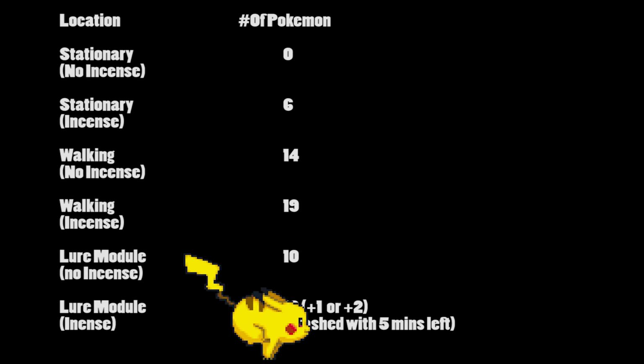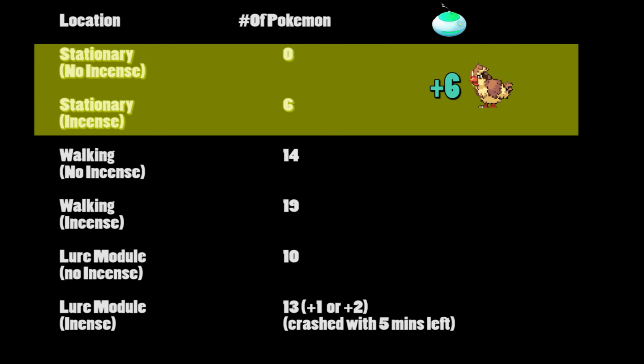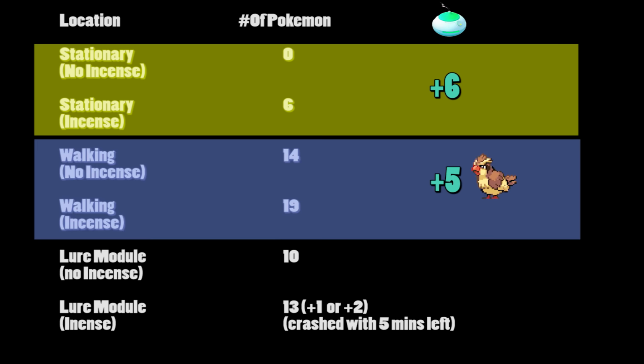Like I said, in my house, I have never ever caught a Pokemon. I could have Pokemon Go open for hours and hours and get nothing. But with the incense on for 30 minutes, I caught 6. So I really think this shows the power of the incense at its best, in its purest form, at its base, comparing it with nothing else in the way. Next, while walking with the incense, it provided me with an additional 5 Pokemon as opposed to walking without it. This is very similar to the first test: first test 6, this test 5.